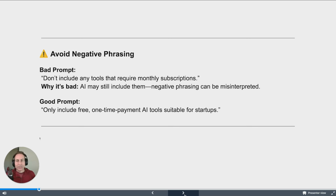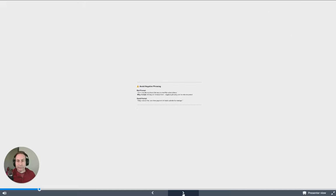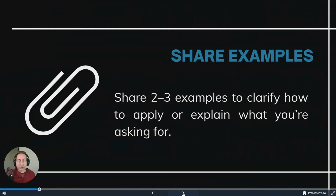So a better way to do it is to say only include free one-time payment AI tools suitable for startups. It's far more effective to use a limiting phrase like only include. It's now going to focus in on what you're asking it for versus what you're not asking it for. Share examples. This is another powerful way to get the response that you're looking for, where you share examples of what you're trying to accomplish.